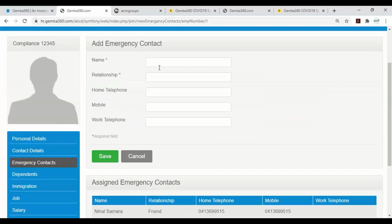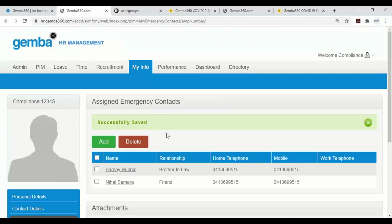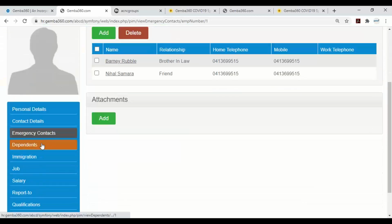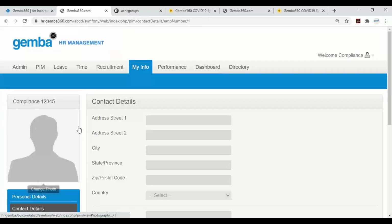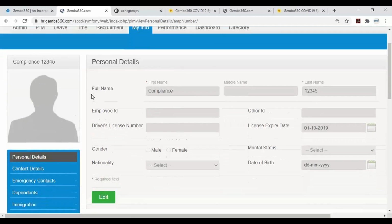So if they wanted to add somebody, they could. Let's say I'm going to add Barney Rubble as my emergency contact. I'm going to say the relationship is brother-in-law, and for the mobile number, I'll use this one here and place that one there. It's as simple as that. So now I've got emergency contact details listed. I can also list my own contact details and update those, and I can also update my personal information.